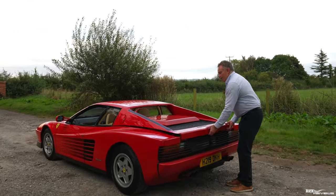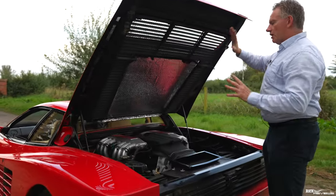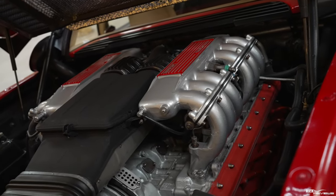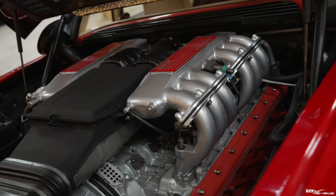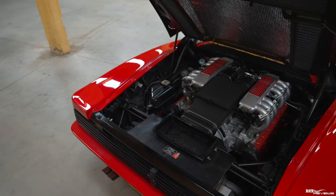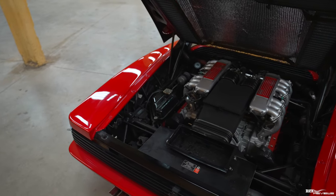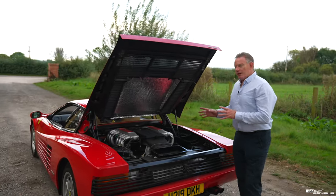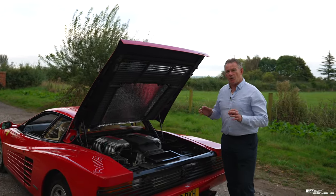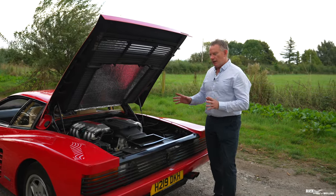Now moving to the engine compartment, you have this very large, almost clamshell type engine cover that oversees this stunningly beautiful 4.9 litre flat boxer 12 engine. A lot of people perceive this to be a V12, but it isn't. It's a boxer flat 12. You have the cylinders opposing each other like a boxer. And this 4.9 litre boxer engine was carried forward from the 512 Berlinetta boxer. The 512 Berlinetta boxer was the car that the Testarossa replaced.